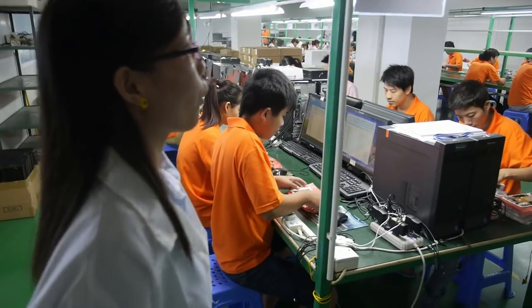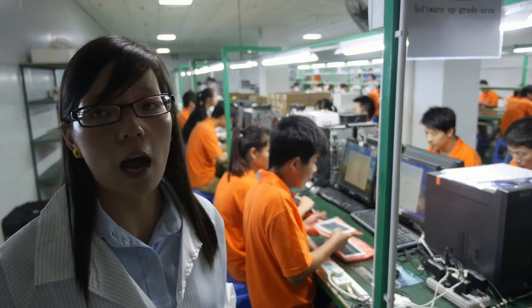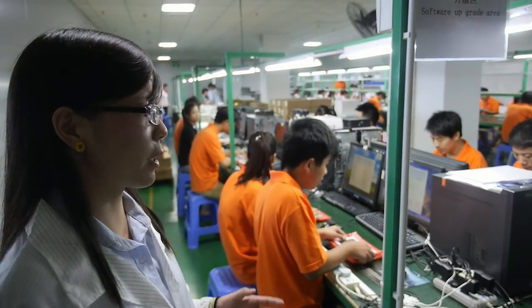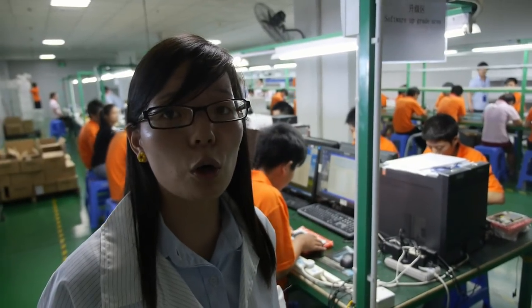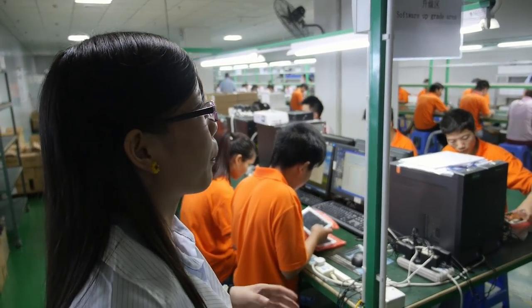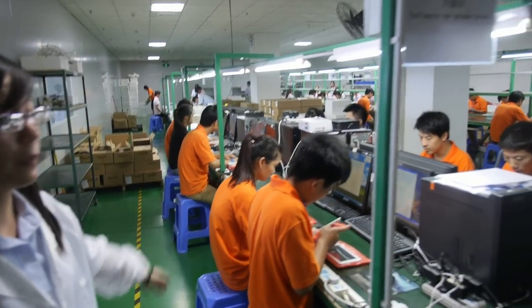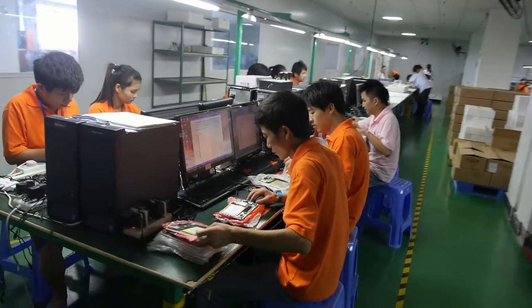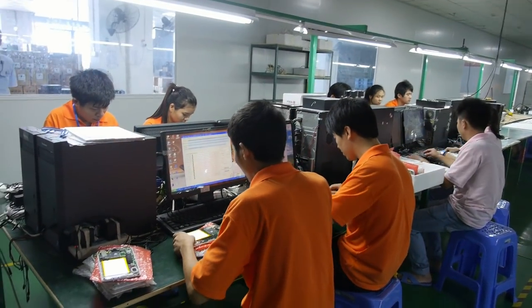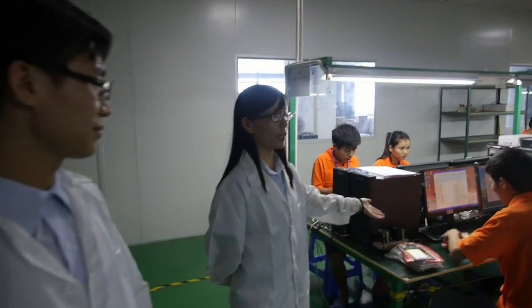And this is our software upgrade area. After we get the PCBA, we put the software in, sometimes with the customer's logo, then we upgrade the software in this area. So you have a bunch of computers connected for the firmware updates right here. Yeah, this is the process. They are upgrading now.